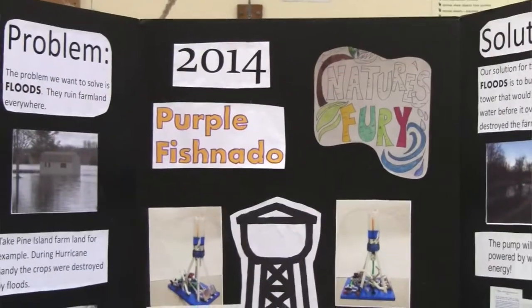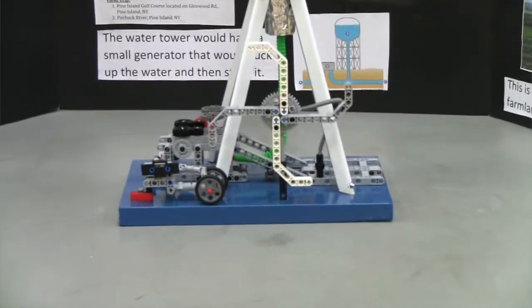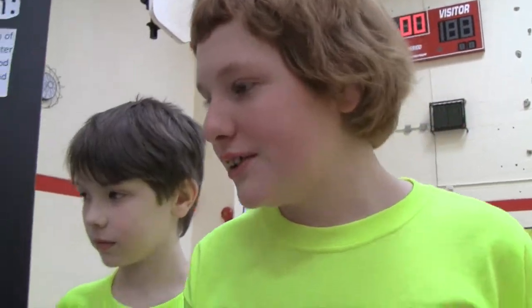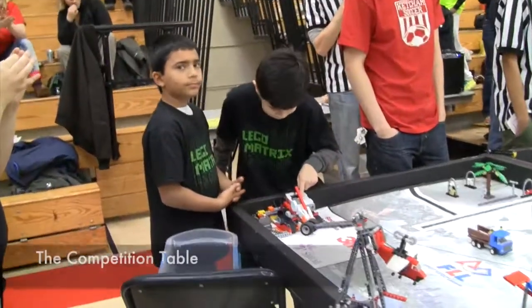Pine Island, New York, all the farmland would flood. So some tubes go into the river. So every year when there's a hurricane, it would suck up the water, like some of it, so it wouldn't flood the fields. So it gets sucked up into here. During the summer, if there's a drought, it would go under the fields into the sprinklers, so you're not wasting water.